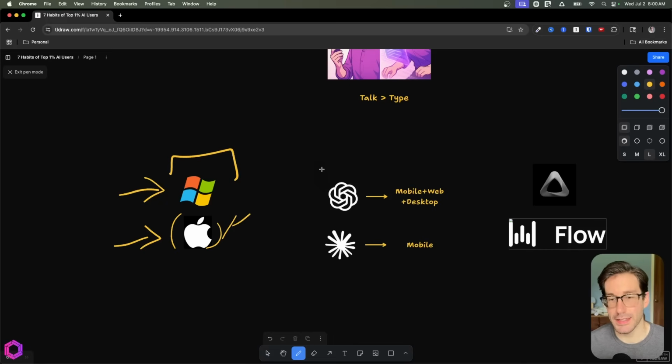Another way is that these applications have it in the application itself. So ChatGPT does a good job at having it everywhere. It's inside of their mobile app, it's inside of their web browser, and it's also inside the desktop. I found that it's actually quite useful. It's probably one of the best dictation services I've seen so far. It can pick up almost anything, no matter where I am, no matter what the background noise is. It's going to pick up what I've stated, and it's almost going to be 100% accurate every single time.